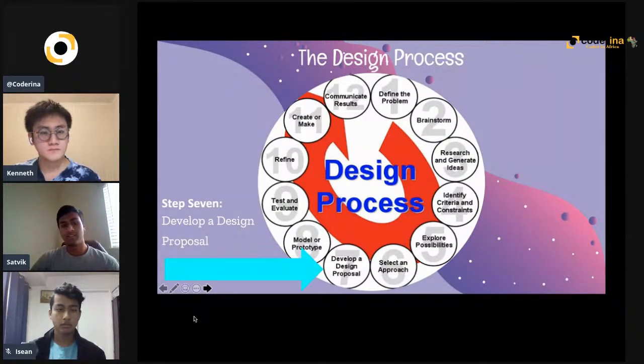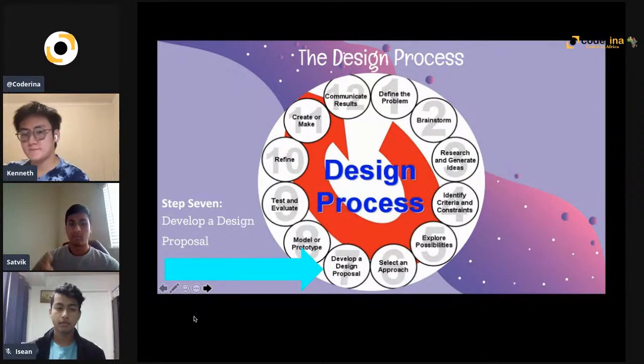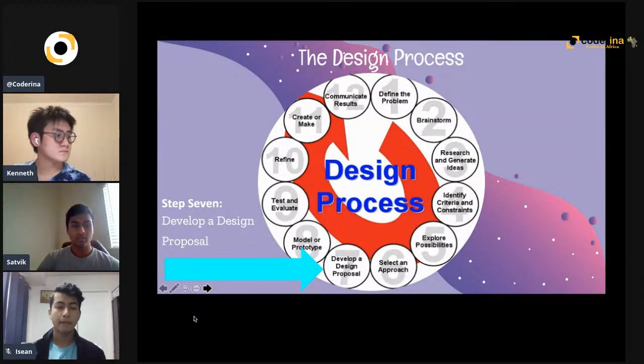Okay, so step 7 is starting to develop a design proposal. In this case, you want to set your steps on how you're going to make the boat. It's important to decide these steps ahead of time and not decide the steps while you're making the boat to prevent error. You don't want to constantly keep remaking the boat over and over again because you forgot a step, or you didn't think about what is the best part of the boat to start with. You want to think of all of these things before you start building your boat. And so this is what the developing the design process step is. Next slide.